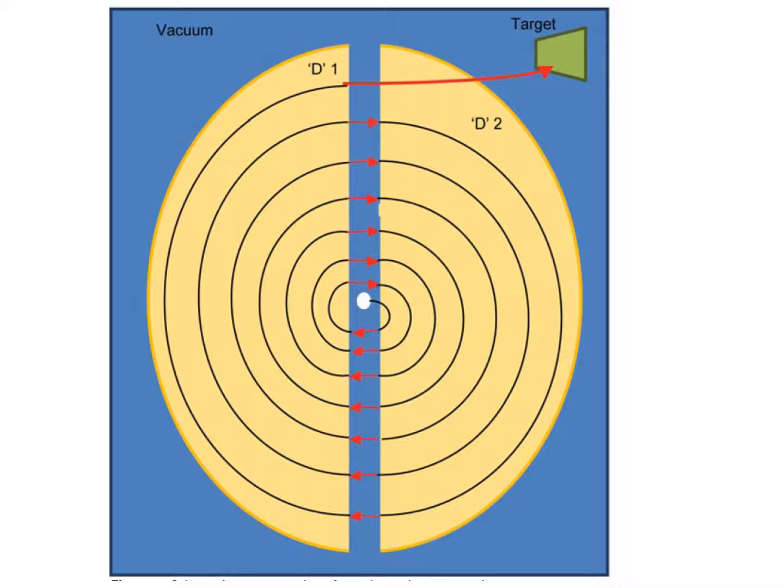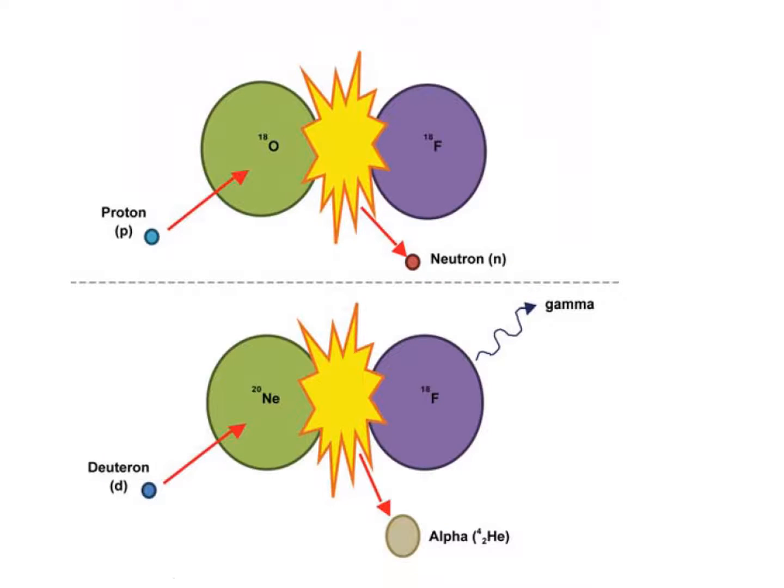Obviously, if it's a slightly bigger cyclotron, so it would need a bigger diameter, then you go out to say 16 MeV, which is the biggest ones we've got in Australia. And then you can get much larger ones at 30 MeV or 60 MeV. And so that's the energy of the accelerated particle that is directed towards the target. It hits the target and produces a new product.